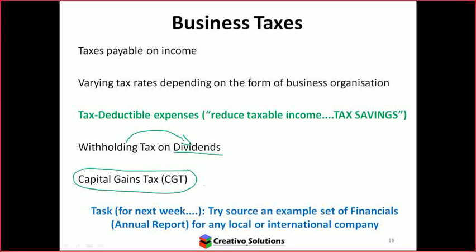Yeah. Okay. All right. A task for you for next week. I want you to try source any example of a set of financial statements or an annual report. Okay. Public companies publish annual reports every year. At the end of every financial year, public companies present that information to the public, and you can actually Google and find an annual report for any company that you wish to find information about. So for next week, I want to see what sort of example you can find. Okay, it could be anything.